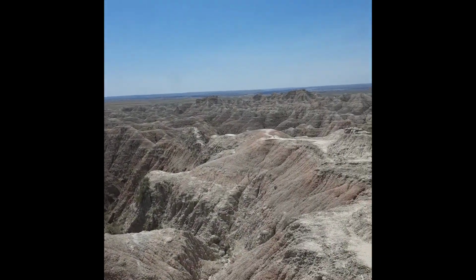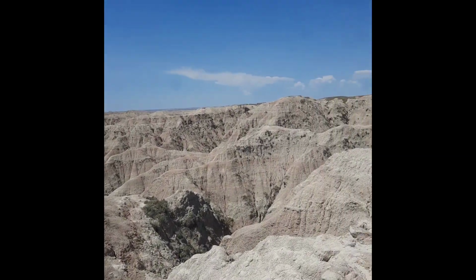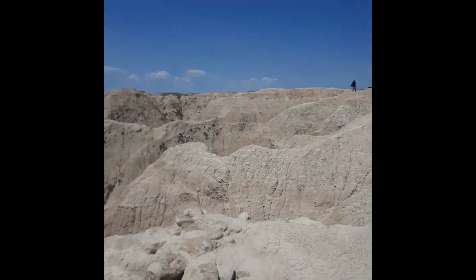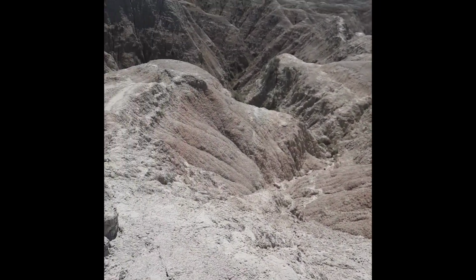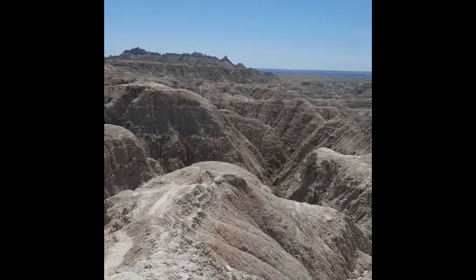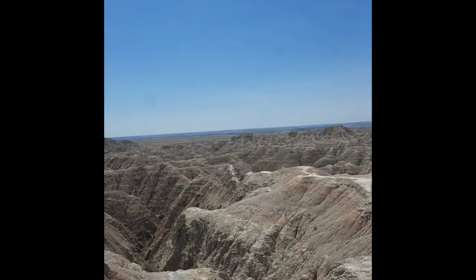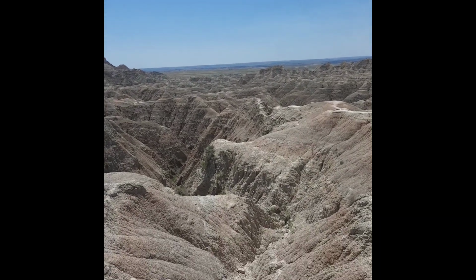You know, folks, just like coming to the Grand Canyon, you're just gonna have to come here and see it for yourself. That is remarkable. And of course, you cannot get the sense of distance on a phone camera.